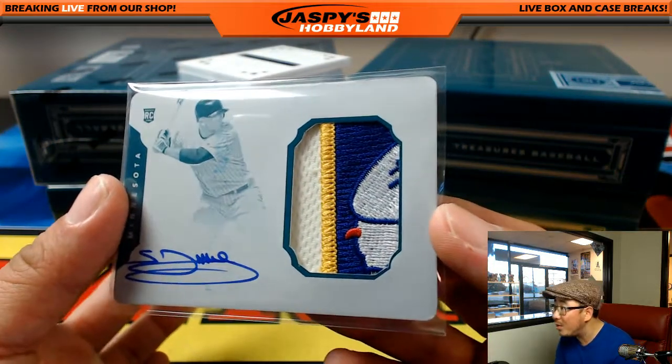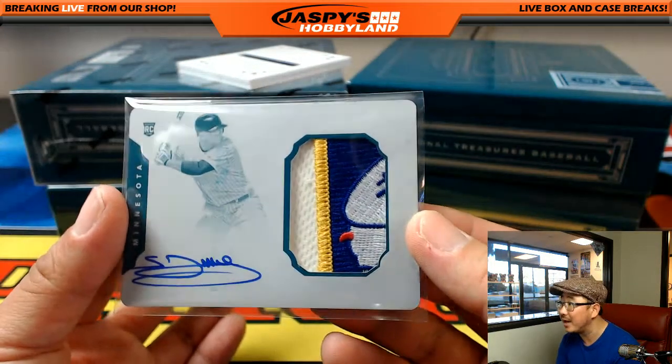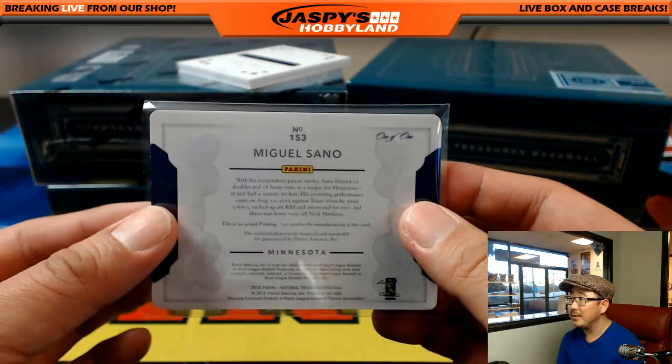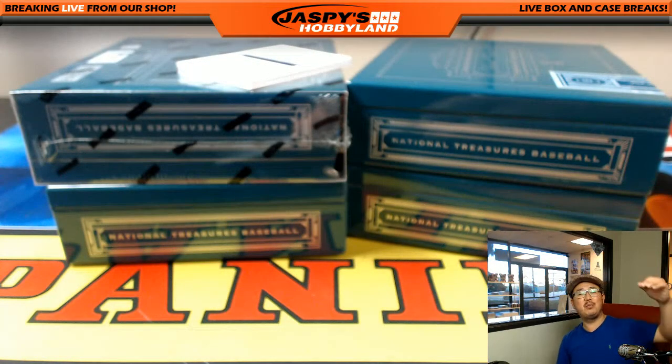Dang. What is that patch from? I'm not sure what that is. I'm sure it's some sort of commemorative patch or something like that. But that's very cool. We got to look that up at some point. But nice. I love the on-plate auto as well. Chris Danielson, all aboard the Big Hit Express. Woo-hoo!